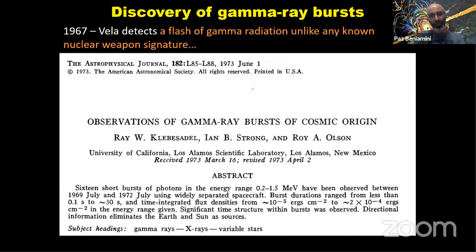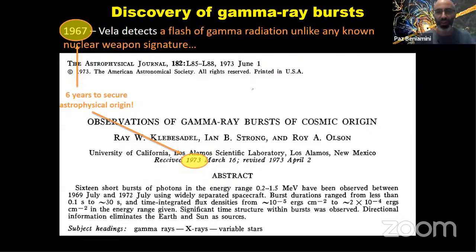And you can see here the resulting astrophysical paper that they published about this, because you already know where this talk is leading, and you see the title of the slide, you know where this is going. But notice the difference in time. The discovery was 1967. The time at which they actually published the paper is 6 years later. It's 1973. And you can ask, why is that the case?